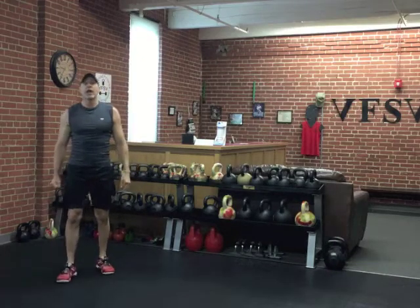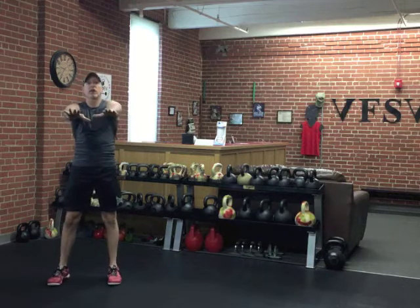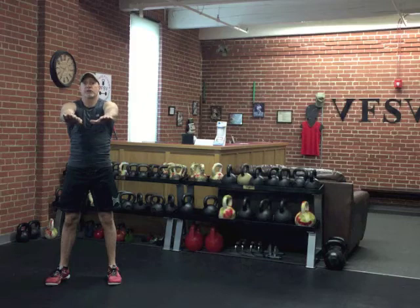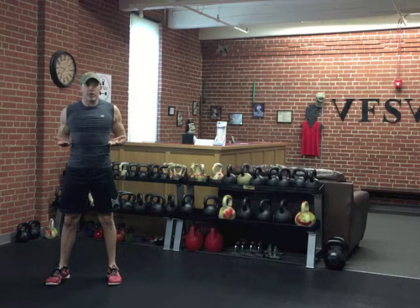Second one, reach and pulls. Almost like rowing a boat. Okay? Reach out here, palms down. As you pull, you're keeping the arms sort of horizontal here. You're pulling straight back. And as you pull, you're going to supinate your hands. Turn your palms up. Supinate here, palms up.